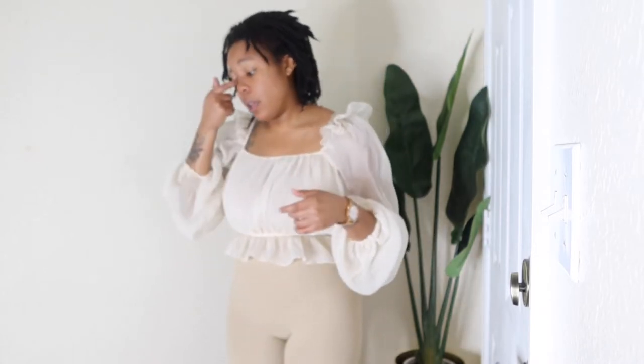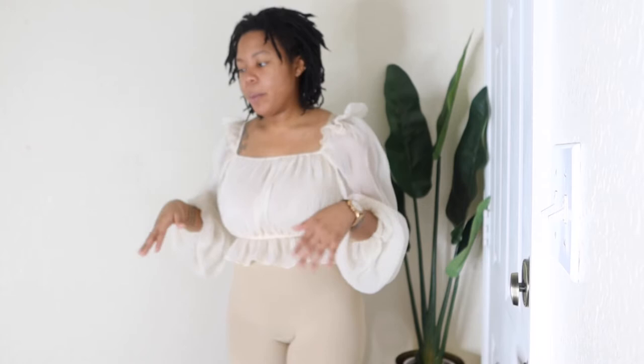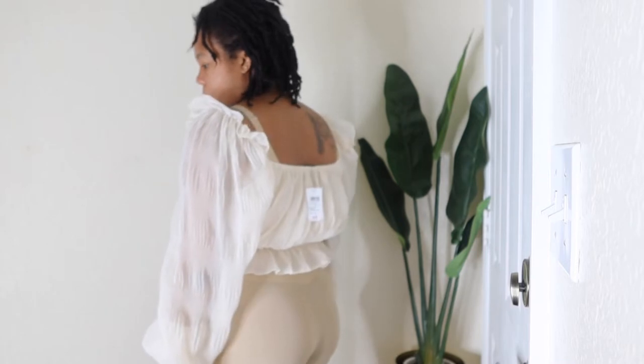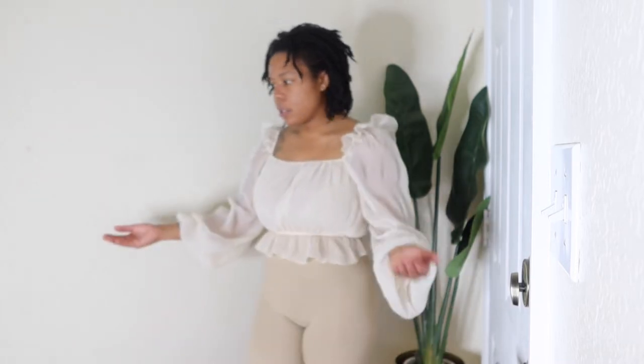I might put the description link to the store Windsor. But then again, I can't put the items because a lot of these items I've already had, so I know that they're not per se on the Windsor list at the moment. But this right here is just such a freaking vibe. I love it, love it, love it. So get into this look.